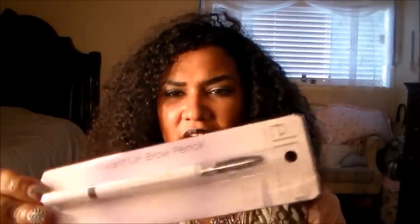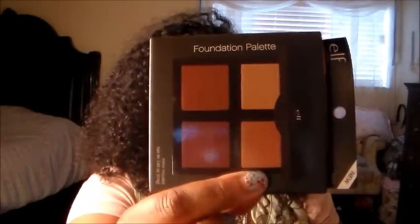They had ran out. Okay. Sorry. They had ran out of these and they sold out, and I was waiting like 3 months to get another one. So I think I ordered 2 so I don't run out soon. And then I got this foundation palette. There's 4 types of colors.